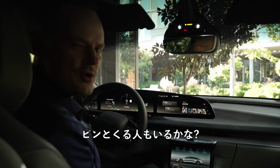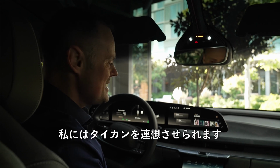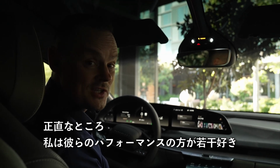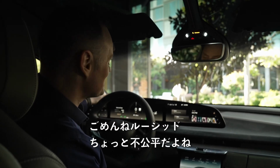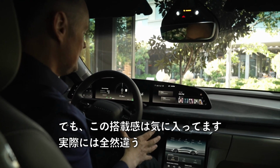And if that's ringing your bells and reminding you of something, to me, it does look a little bit reminiscent of the Taycan. I have to be honest, I think I prefer their execution slightly, but they have had a bit more practice, in fairness. Sorry, Lucid, that's a bit unfair, isn't it? But I just like the way that sits together. This looks different to me.